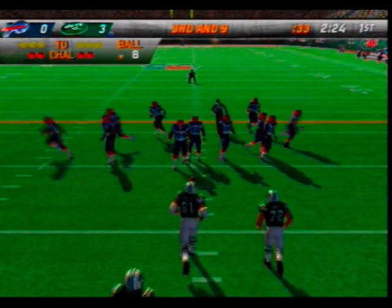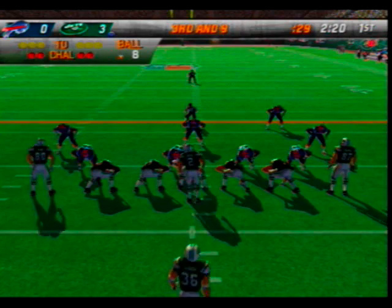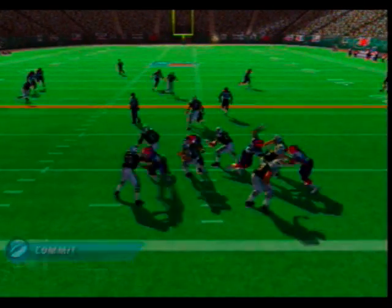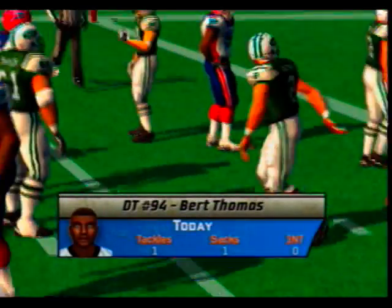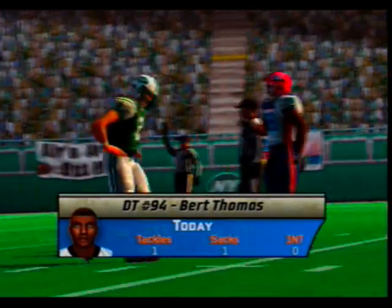Ball on their own 8. Ball on the 8-yard line. Let's do our thing. The Bills come out in a dime package. Closing in. This guy seems to make big plays in every game that I watch him play. They need to do a better job of sliding the protection over to his side.